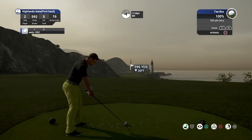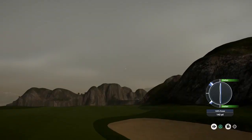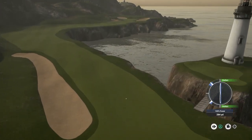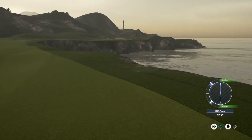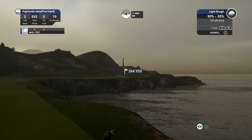Just going to set this down the left hand side of the fairway over the top of the bunker, hopefully, and with that wind behind us, it should really carry over the top of it, just like that. I hope we stay on the fairway here though. Oh, and not the kindest of kicks. We are probably going to trickle into the light rough yet. Hopefully the light rough's not too punishing. 90 to 95%.